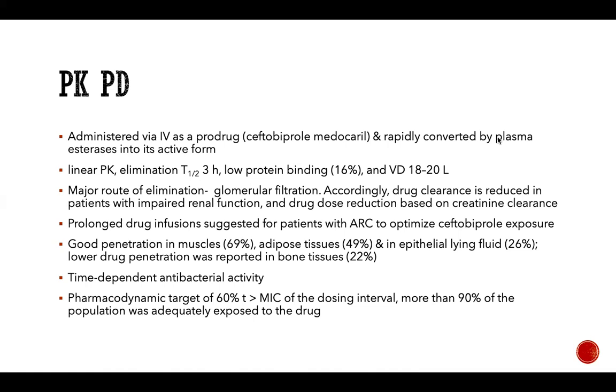Again, it's a time-dependent antibacterial activity, and the pharmacodynamic target is to keep 60% of time above MIC for that dosing interval, in 90% of the population who receive the drug.